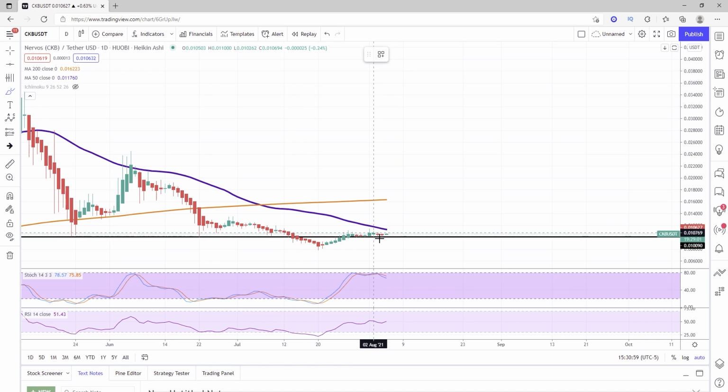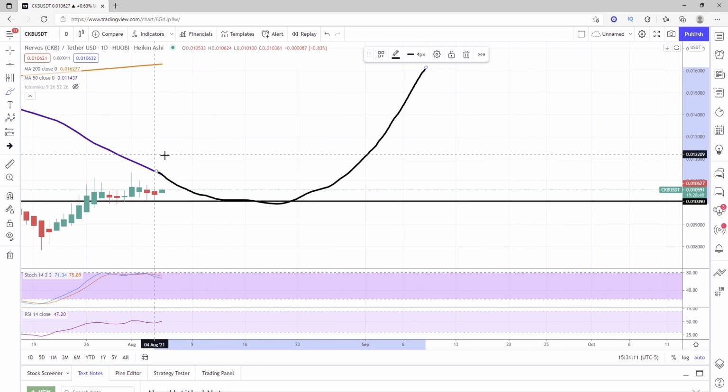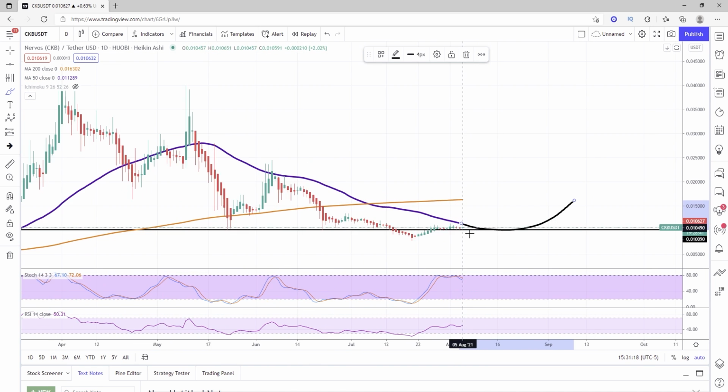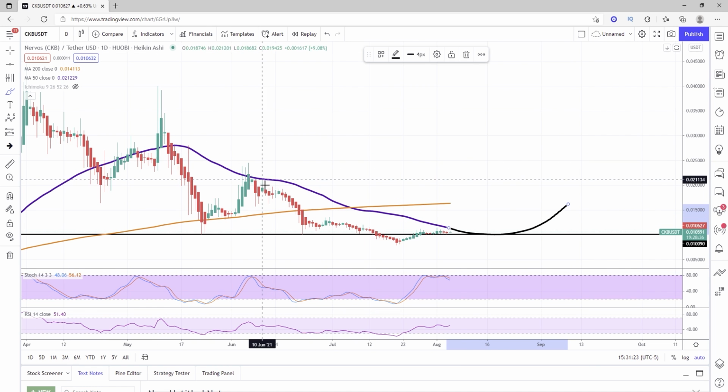And let's just go ahead and get rid of some of this Ichimoku cloud to get rid of some of the distraction here. I'm hoping what we see is something like this. I'm hoping that we see price action getting ready to jump above this 50 moving average, or at least test it. If this breaks down, folks, CKB is heading downwards, but this is going to be a really opportune time, just like it was right here, for an opportunity to jump above this 50 moving average.